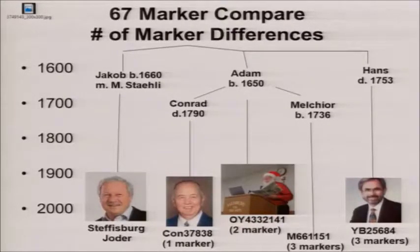Now, this is a comparison that I thought was kind of interesting. At 67 markers, you may recognize this fellow right here. His DNA profile at 67 markers is one measurement different, like it's an 11 instead of a 12 at one of those 67, from the late Hubert Yoder in North Carolina. It's two different from Joe Yoder of the Ole Valley Yoders. It's three marker difference from a member of the Melchior family. And it's three marker difference from a member of the Hans of Great Swamp family. This is Ken Yoder's late brother.